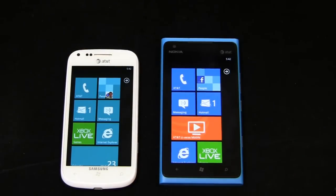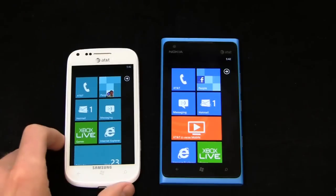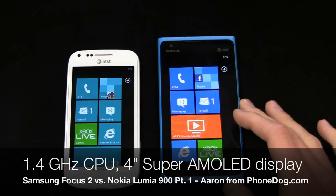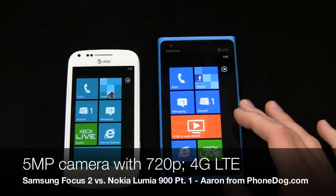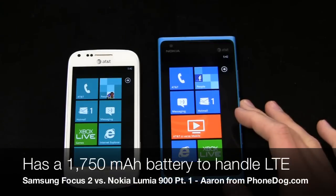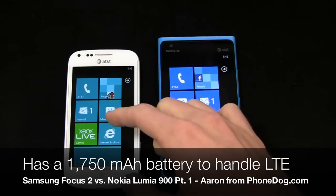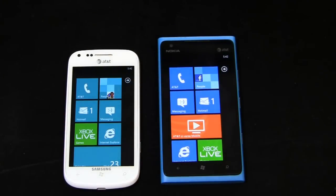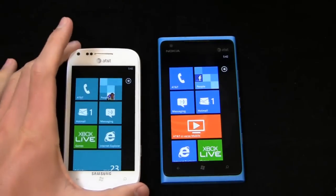So here's the Focus 2. Let's give it a rundown here in terms of specs. It has a 1.4 gigahertz Snapdragon S2 processor, single core. It has a 4-inch Super AMOLED display over here. It's got a 5 megapixel camera with 720p HD video recording, as well as a 1,750 milliamp hour battery over here, and then 4G LTE capability.